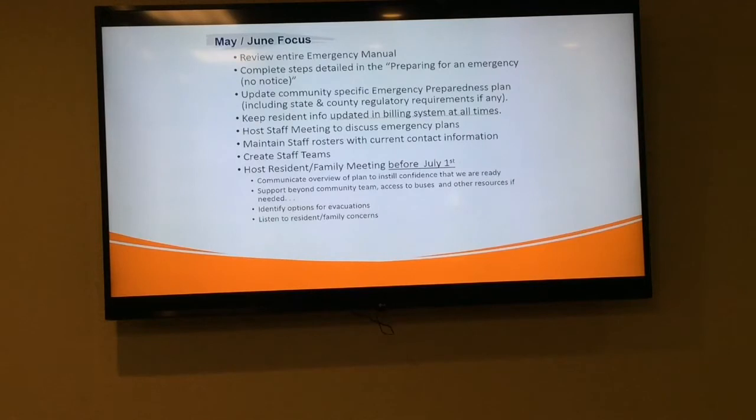The independent living plan is not required to be certified, and that's true of all independent living communities. Our assisted living and skilled nursing communities, those plans have to be approved by the emergency authorities. However, independent living follows the exact format of the county. So our plans, if they were to be required to be certified, they would meet the qualification.